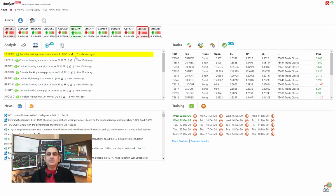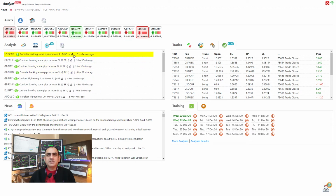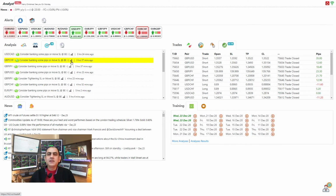All right, so I'm just going to show you a couple of analyses. We have plenty of analysis, but I'm just going to show a couple. As you can see, the dollar CAD, this was the analysis broadcasted at this time. At this time, we mentioned to bank some profit because you can see the price nicely hit the double previous low. Same thing with pound Swiss franc, pound yen, pound dollar, all these trades.